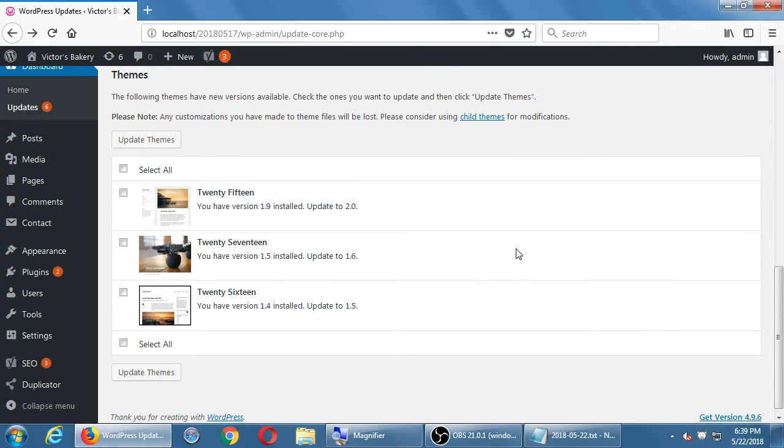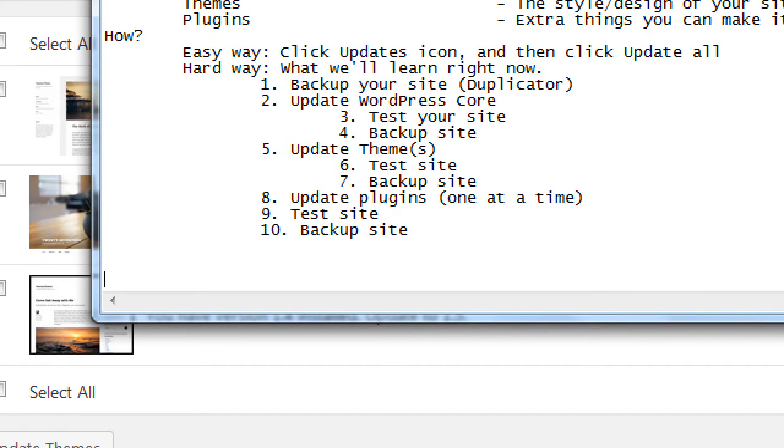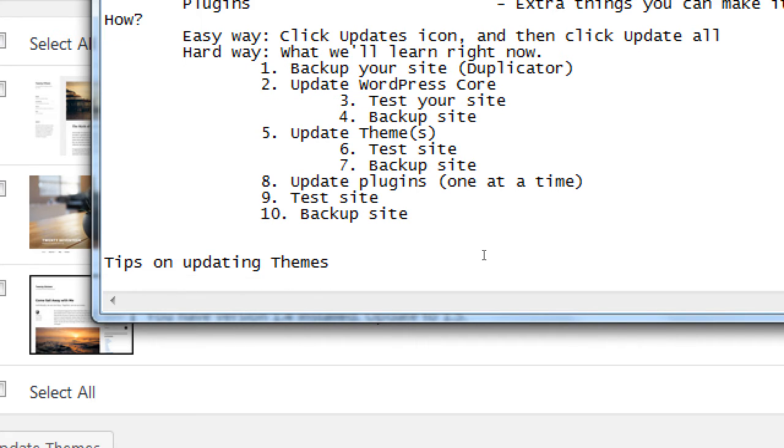What's also updatable here is the themes. 2015 theme can go from 1.9 to 2.0, 2017 can go from 1.5 to 1.6, and 2016. Let me make a note right here regarding updates of themes. Recommendations or tips on updating themes. Number one, keep only your main theme and a backup theme installed in your site.